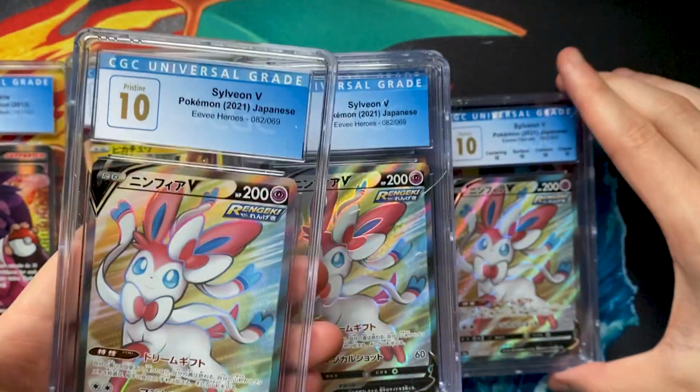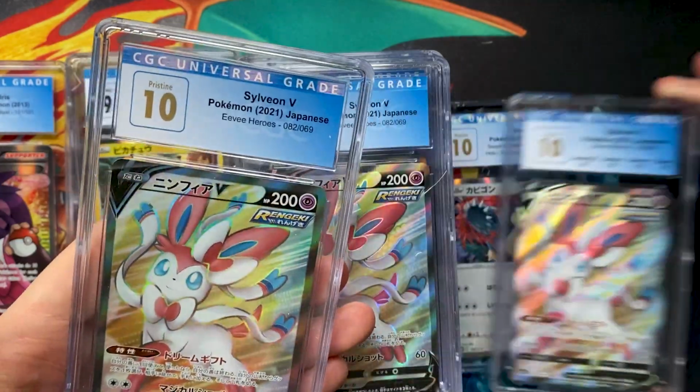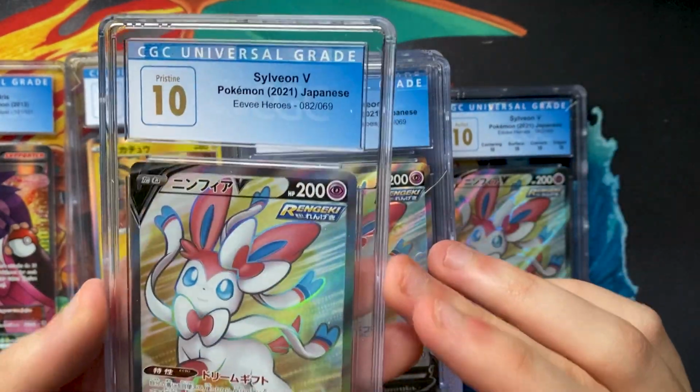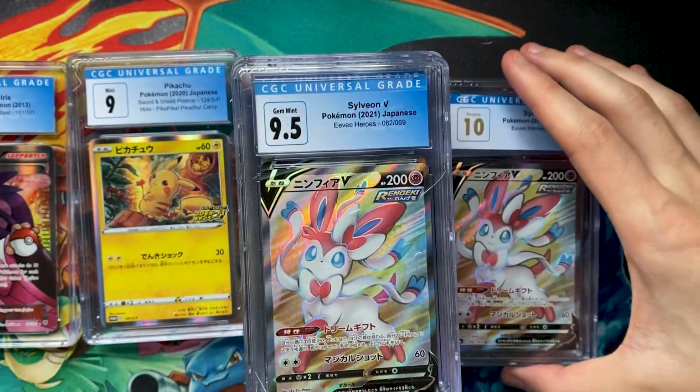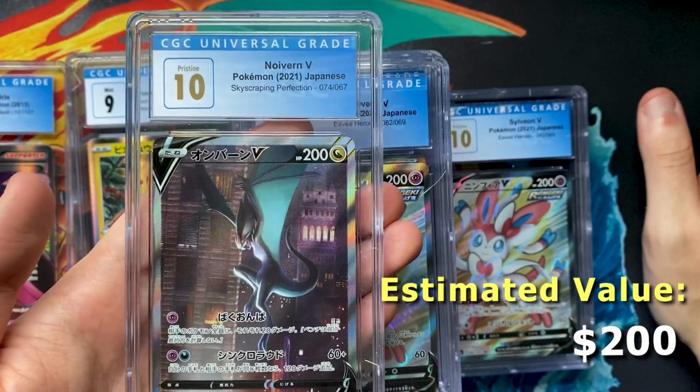Oh, okay. That was probably a nicer reference. So we have a perfect 10 in the Sylveon and then a pristine 10 in the Sylveon V. And just really nice artwork, great colors on that. I'm really excited to scan those in. Let's see them. Another 10, Noivern V.